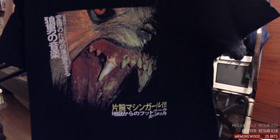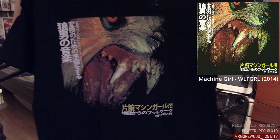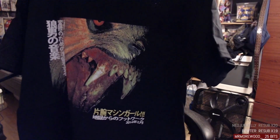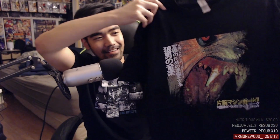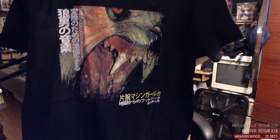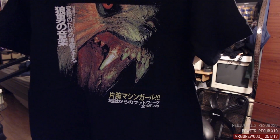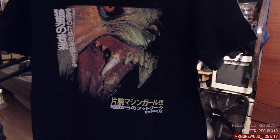This is a Machine Girl shirt. I bought this so randomly. I'm not an extreme Machine Girl fan, but this album is so sick. It's called Wolf Girl. Very sick. The Japanese on it says Machine Girl in katakana. I can't read the kanji part. I also don't have my glasses, so I can't read the rest.